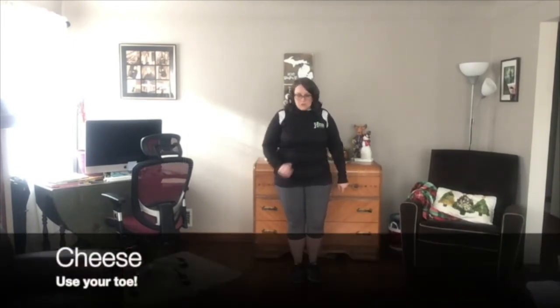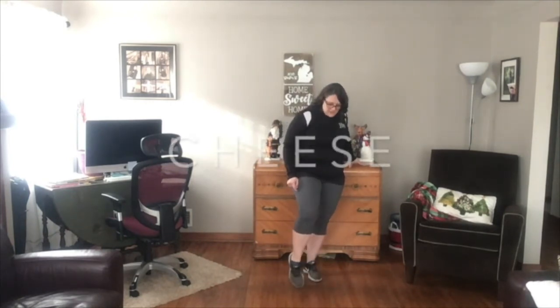Our final word is cheese, and we're going to write it with our toe. So it's going to be very similar to writing it with our foot. Again, I'm going to hold on, and I'm going to write on the floor the word cheese with my toe. C, H, E, E, S, E. All right, I think writing with my toe and my finger were the easiest.